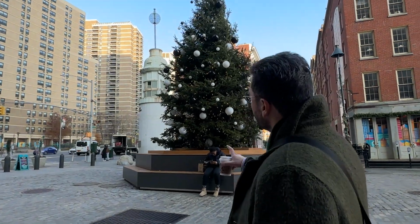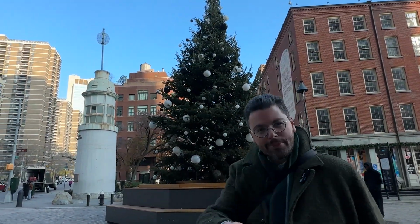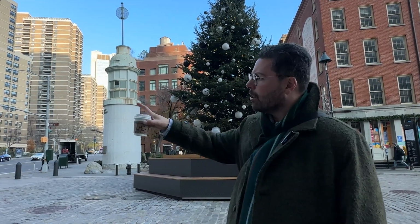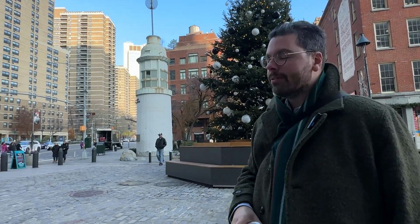This lighthouse over here is not actually functional, even though it has a time ball on top where the New Year's Eve ball concept comes from. This is a monument to the lives that were lost during the Titanic disaster. It used to be located closer to the waterfront, but they moved it here many years ago.